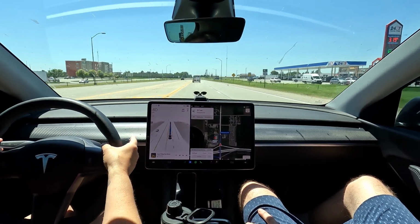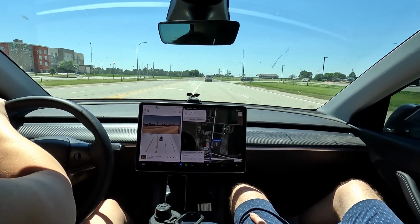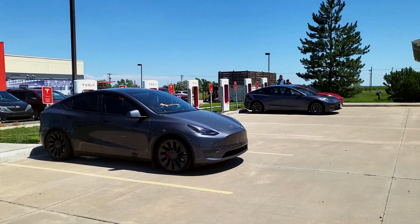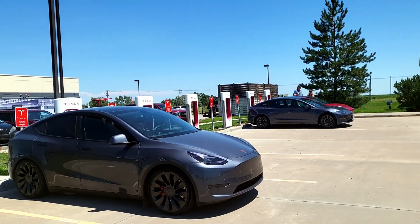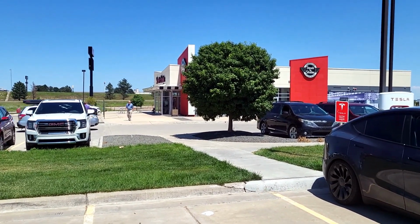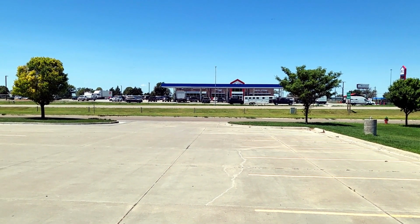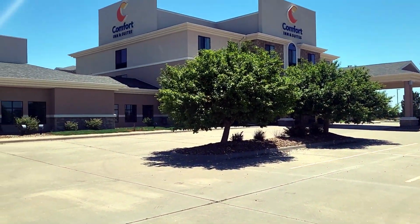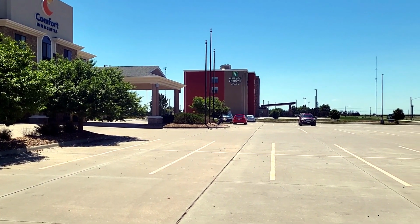All right, well, we'll bring you some footage of the charger after we get hooked up, folks. There you go. This is Goodland, Kansas Supercharger. And here is the Goodland, Kansas Supercharger, 6-stall, version 2. Working great. There is a Steak 'n Shake right behind it. If you need some drinks or snacks, you can go over here to a travel center. And then we're in the parking lot of a Comfort Inn and Suites, but there is a brand new Holiday Inn Express being built right over there.